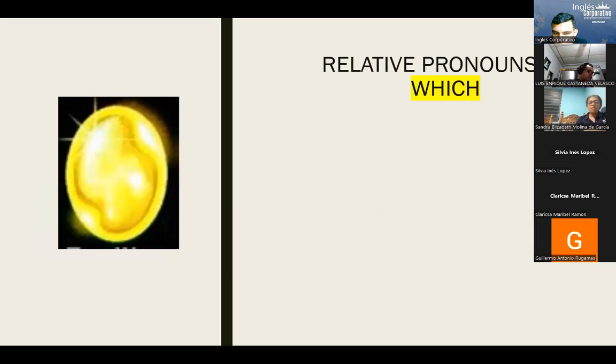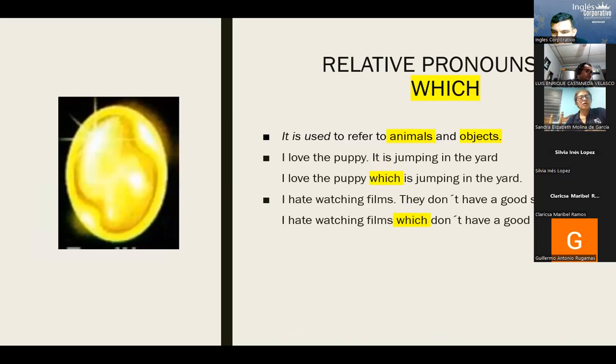Which basically is for animals and objects. Animals and objects. And also when it refers to options. Two options. For example, I love the puppy. It is jumping in the jar. I love the puppy, which is jumping in the jar. El cual está brincando. I hate watching films. They don't have a good story. I hate watching films which don't have a good story.